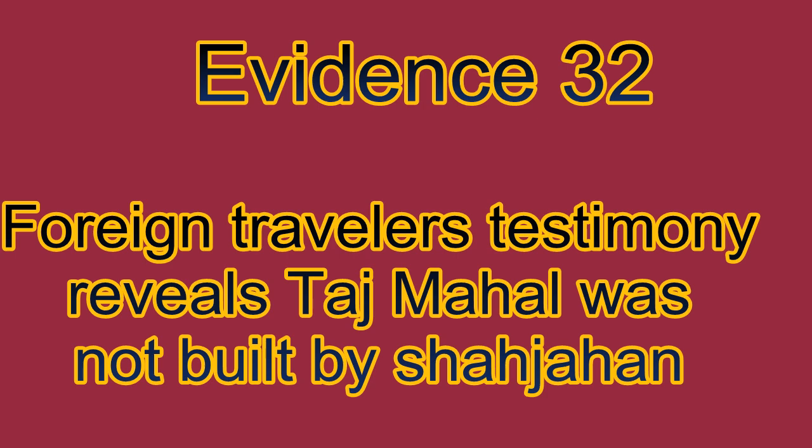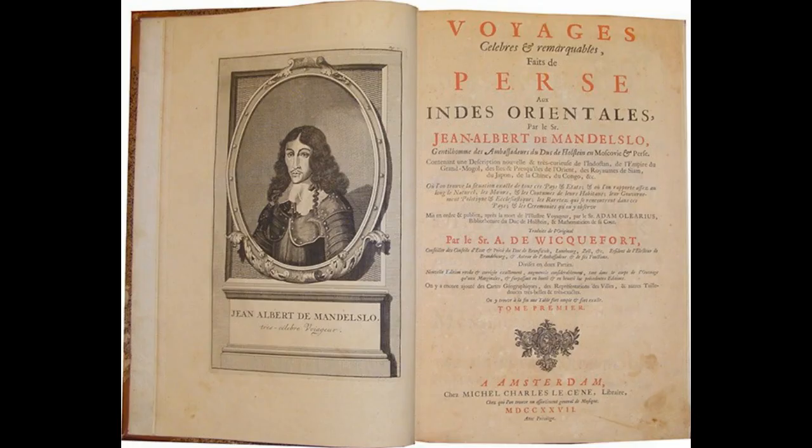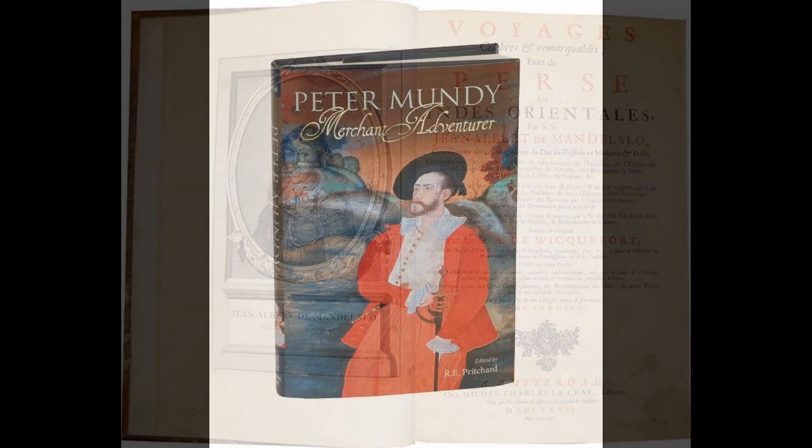Foreign travelers' testimony reveals Taj Mahal was not built by Shahjahan. Johann Albert Mandelsloh, who visited Agra in 1638, just after 7 years of Mumtaz's death, in his book Voyages and Travels to West Indies, published by John Starkey and John Bassett, described the life of the entire city of Agra in his memoir. But he makes no mention of the Taj Mahal being under construction.